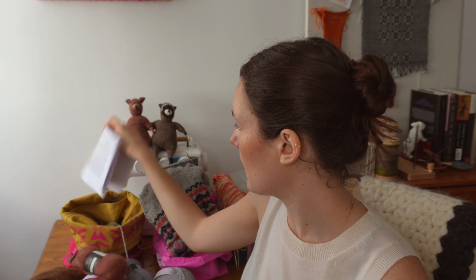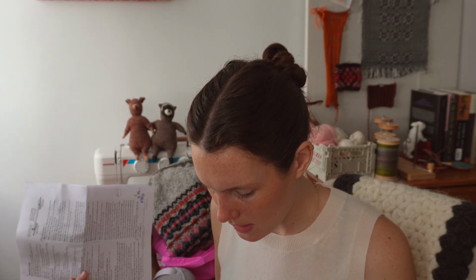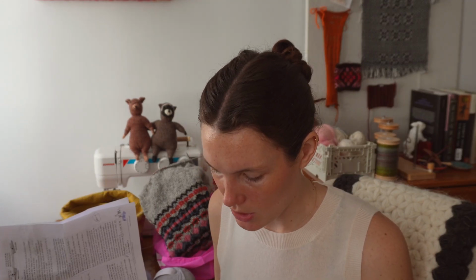It's a pretty generous fit, pretty oversized, so I am knitting the first size. Let me see what the schematic says. It says the first size bust circumference is 39 inches or 99 centimeters. I think it'll be a good fit. I tried it on. It's feeling nice and not too oversized, but a good fit. I'm knitting it exactly to pattern.